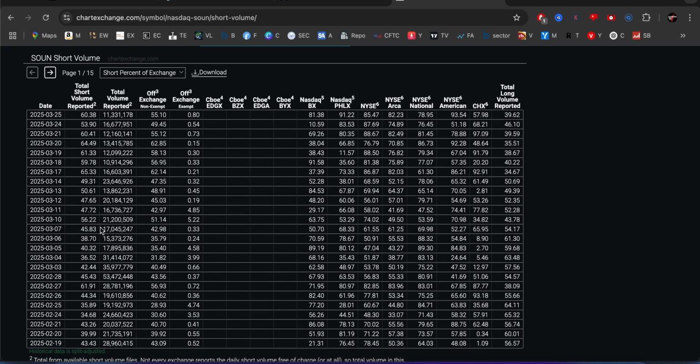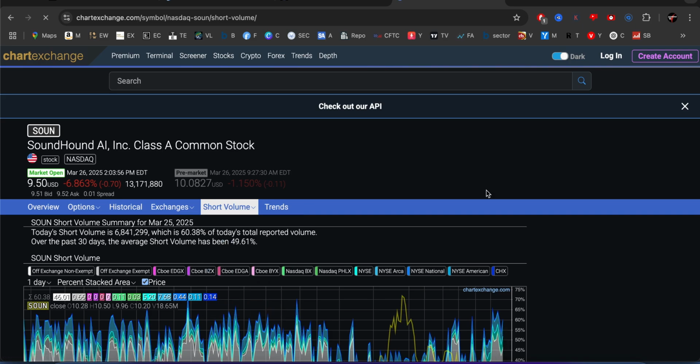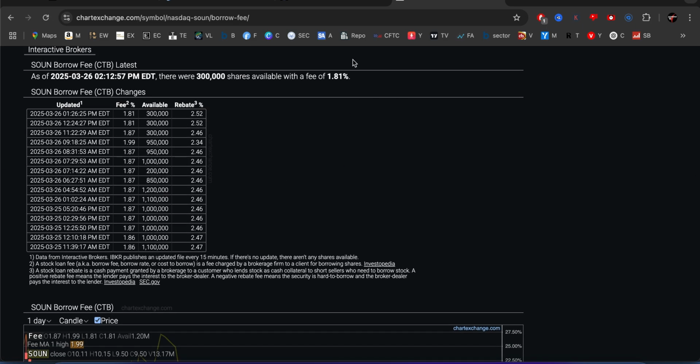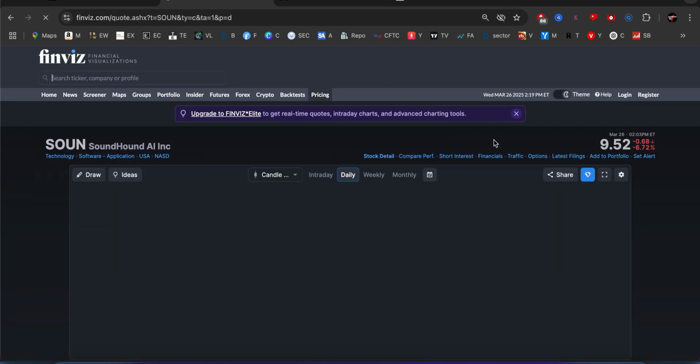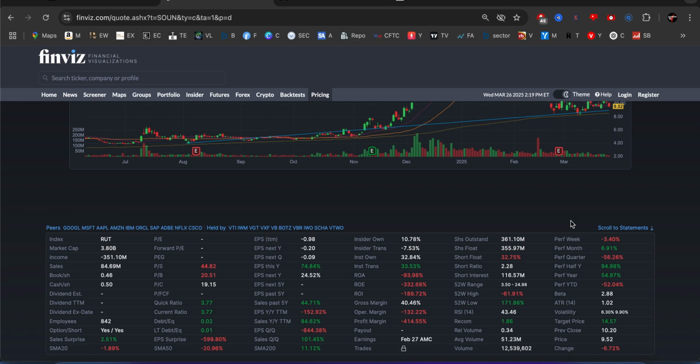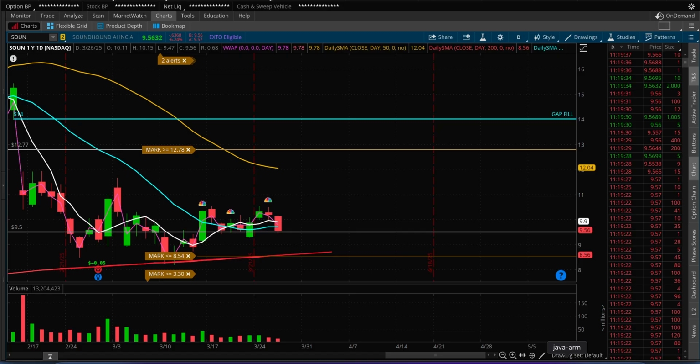So shorts are pretty active, especially last 10 trading sessions. In terms of the borrowing rates, I didn't check it, but yeah, there's plenty of shares available to borrow. In terms of outstanding short as a whole, and market capitalization 3.8 billion, so 33% of the float, 33 from 360 million. That's large number of shares short, okay, outstanding short float. So that's what I'm watching for SOUN.